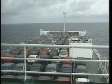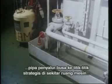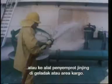On ships fitted with a foam fixed installation, pipes carry the foam to strategic points around the engine room or direct to mobile applicators on the deck or cargo areas.